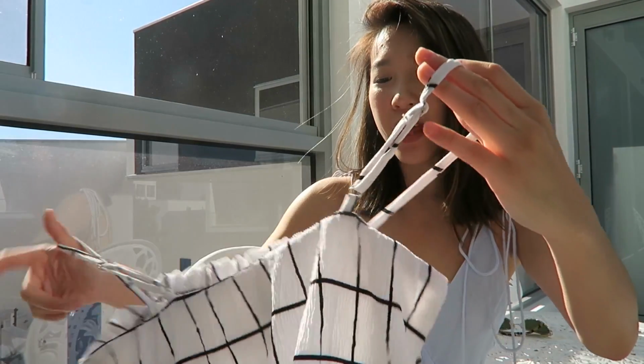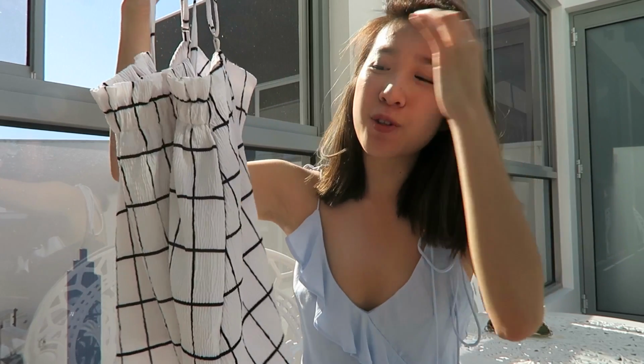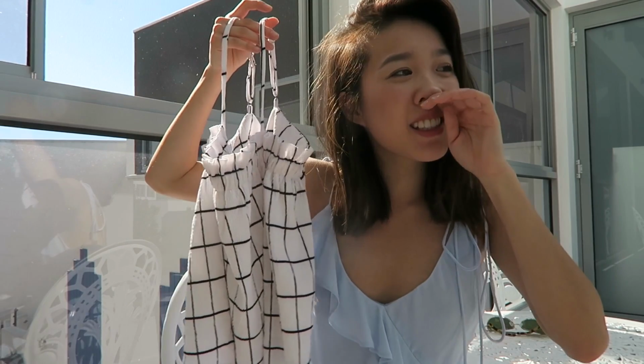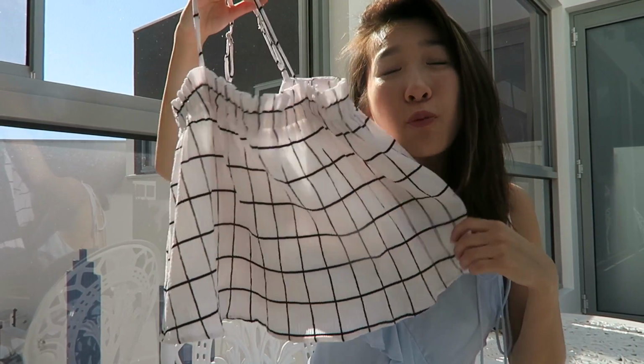Next top that is also sort of that crepey material is this one from MPC. This one is from David Jones. And it's a black and white grid. Now usually I do not buy anything black and white grid because I think it's been overdone and you see it and you're just kind of like eh. But then this in the top form was just so cute.